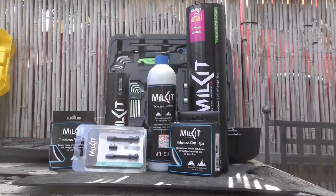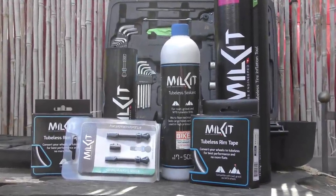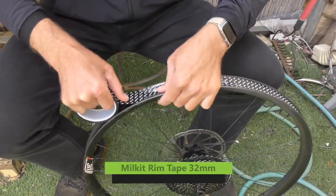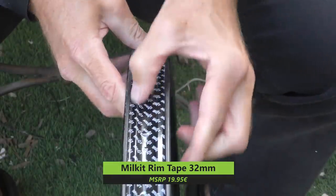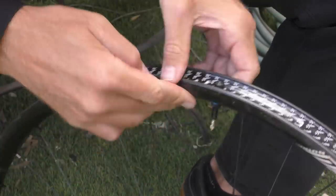But let's take a step back and look at the whole range of products on offer, starting out with converting your wheels to tubeless. Milkit offers a tubeless rim tape in several widths. Pick the one that matches your rim. The tape is pretty stiff, which makes it slightly less comfortable to work with than some others, but it's also very strong, and we achieved a good seal on our first attempt. You then install the tubeless valve stem just like you would with any regular valve.